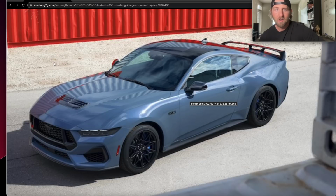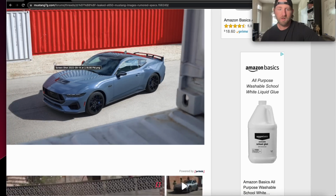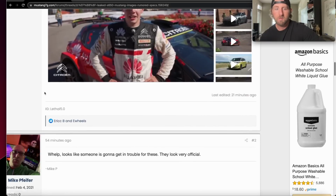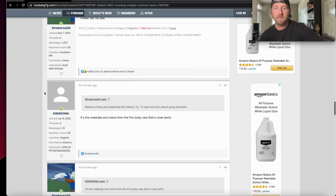Good looking car. It's gonna feel like a totally different thing. It's gonna feel and look like a sports car. It's going more and more sports car. Yep, that's the car.